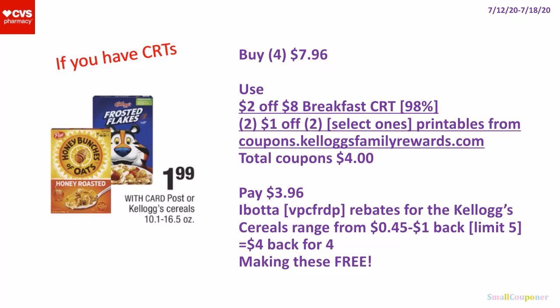So this is a breakfast scenario. For the Kellogg's, make sure to check to see which ones are included in the sale. I will only do this if you have CRTs. You'll buy four of them for $7.98. Use a 2 of 8 breakfast CRT. If your store follows the 98% rule, this CRT should come off.